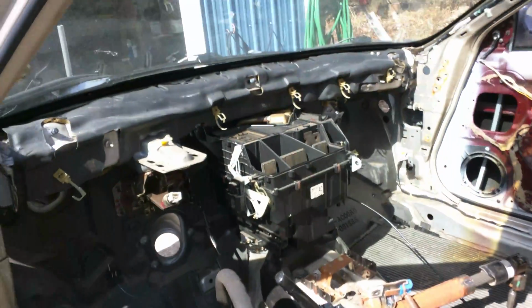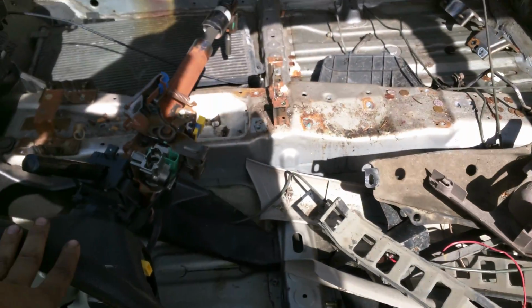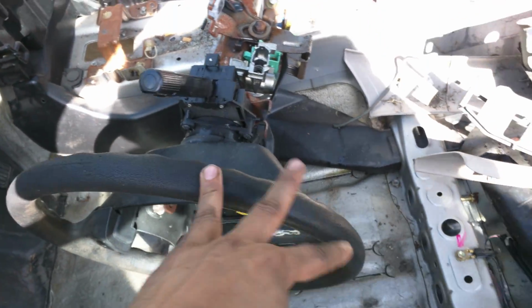But I also still have a very good heater core in this car, which is still sitting in there. I just haven't had a chance to remove it yet. So if you guys are looking for a heater core, there you go. Or a steering wheel. This one has light wear on it.